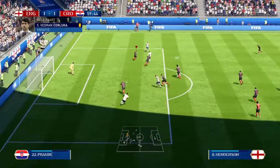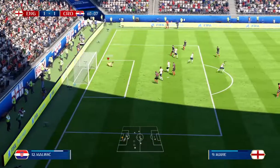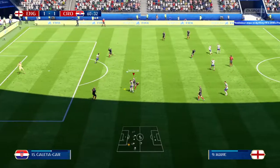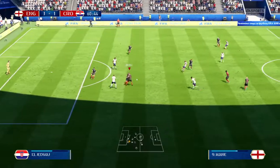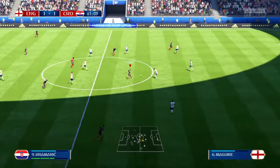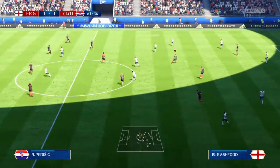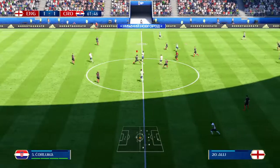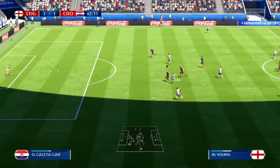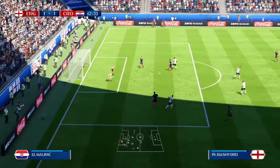Dele Alli. Lingard. Great work from the goalkeeper. Strong challenge. Perisic. Read the play well to intercept. Kane. Young. Going forward well. And shoots! Good work by the goalkeeper.